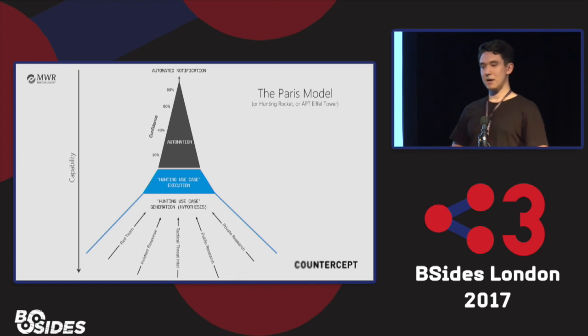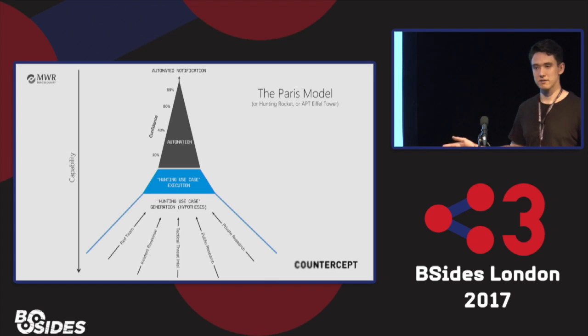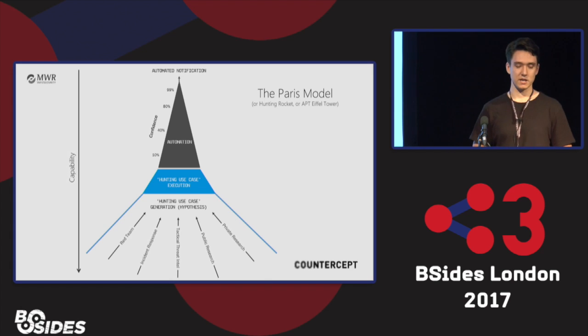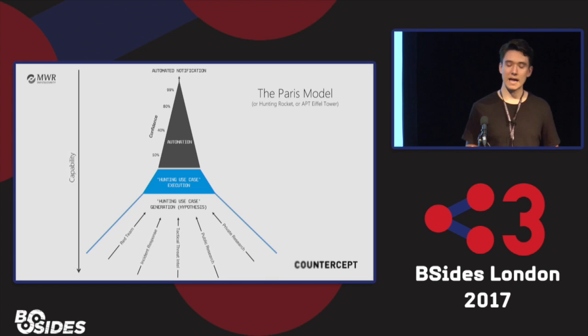But say AV sees PowerShell running, what does the AV do? Does it block it? Does it allow it? It's a tricky one, right? And this is kind of where threat hunting comes in. It tackles that world of gray that traditional approaches just can't handle.